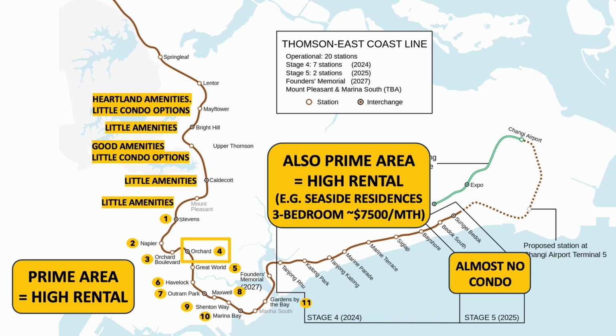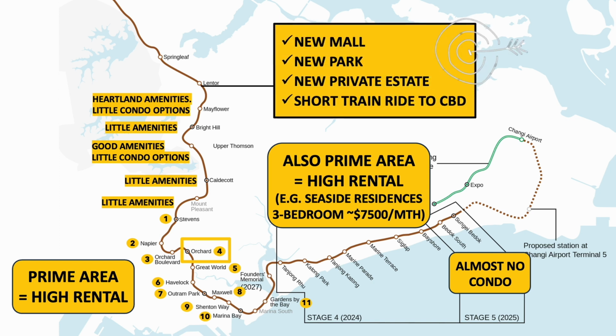So from here, I believe Lentor will be the next heaven for tenants. Near MRT, new mall, new park, new private estate, short ride to all their offices, and yet they can save a few $1,000s every month and then go to Bali and Phuket for their holiday. You say lah, if you are a tenant, where will you pick? So I think the reason why people should go into Lentor area is very clear.